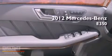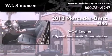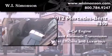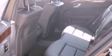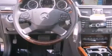This is a brand new 2012 Mercedes-Benz E350. It features a 6-cylinder engine and a 7-speed automatic transmission. Its top features and packages include the Premium One package and Lane Keeping Assist.